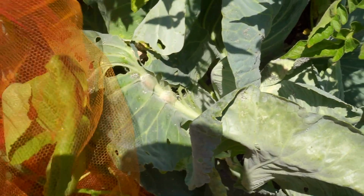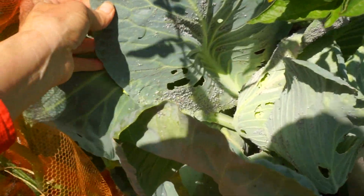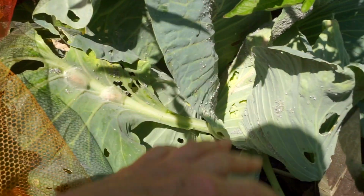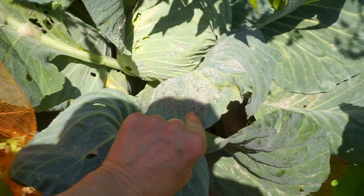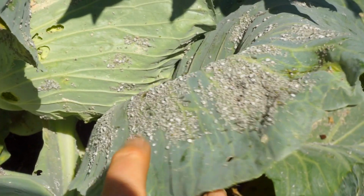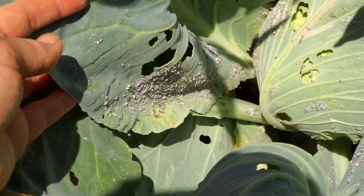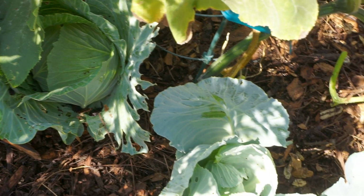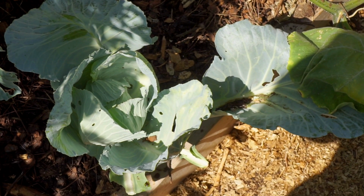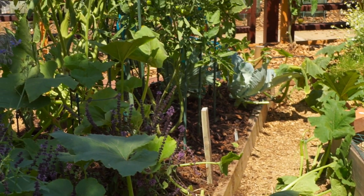Okay, this is a disaster. This was my best cabbage, and as I get in here to investigate, as you can see, absolutely covered in aphids, worm damage. Yikes. Well, I fed the aphids and the worms while I was gone. Only 2 were worth saving. At least I got the path cleared so I could tend to the squash and volunteer cherry tomato.